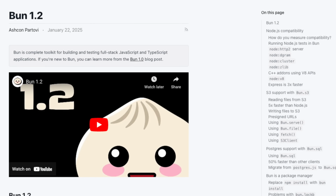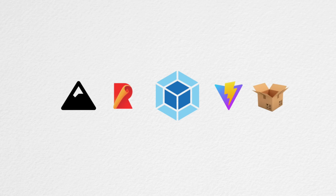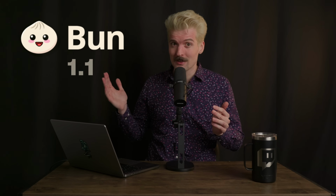The newest release of Bun changes things a lot. It's no longer just a competitor to Node and Deno. It's now a competitor to bundlers like Vite, ESBuild, Webpack, and more. And it's not your traditional competitor either. It's very interesting. Don't be misled by the small number bump.